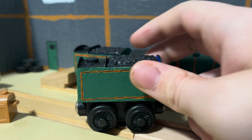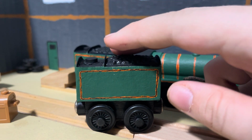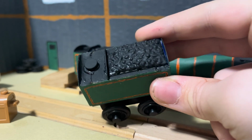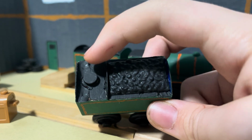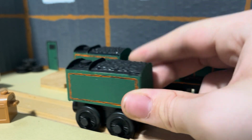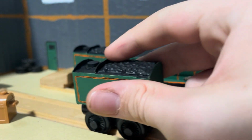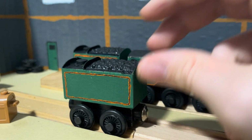When I do make my version of Gordon, like a more accurate version, I plan to replicate what I did here with the corridor tender, but it's also not a corridor, so yeah, anyway. I did have to pull the coal load forward to allow space for the water cap back here, but that was pretty simple. And these two tenders are made out of Gordon and James tenders. This one I think is the James tender, yeah, it is. To also smooth out the surfaces, I put masking tape around it, so yeah.